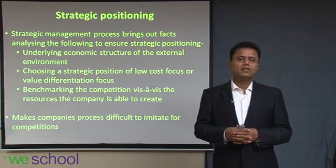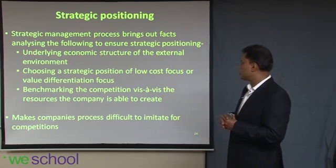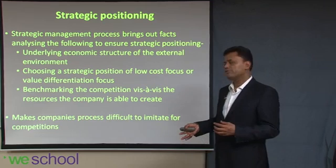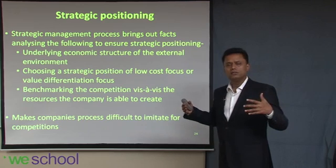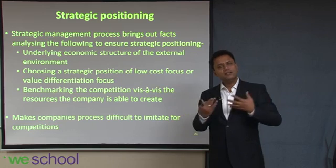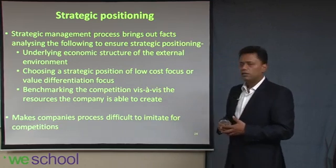This is exactly what I was talking about in the Jet Airways case analysis. So you need to choose a strategic position of low cost or value differentiation. Benchmark the competition vis-a-vis the resources the company is able to create. You have competition, how they are doing business and how your company is doing business in terms of resources. So you have to benchmark it, whether it is productivity or, say, every company uses, telecom operators use average revenue per user, ARPU, or minutes of usage, MOU. These are different parameters they use. So their resources are utilized and productivity levels are monitored constantly and benchmarked with the competition.